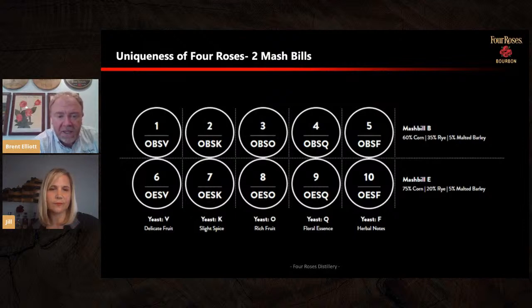The second letter is the mash bill. The B is our high rye mash bill, which is 60% corn, 35% rye, 5% malted barley. The E mash bill is 75% corn, 20% rye, and 5% malted barley.